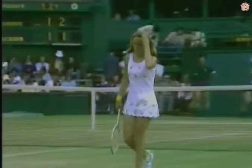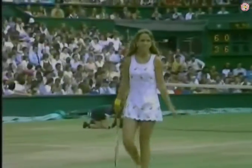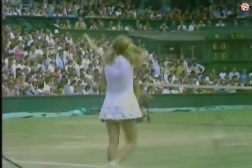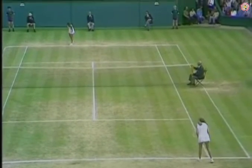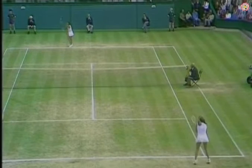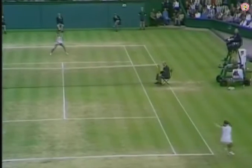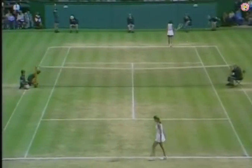I think there's no question, Anne, where the sympathies of the crowd lie. None whatsoever. Such an intriguing battle. Quiet, please. 2-1 then to Evonne with a break of serve. Final set. $15 love.